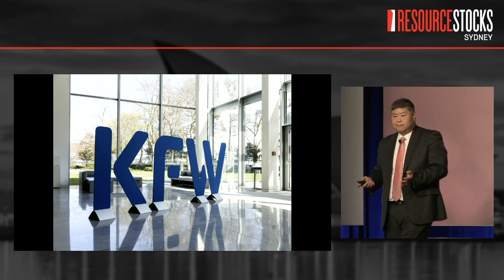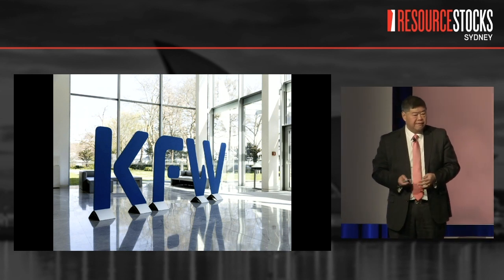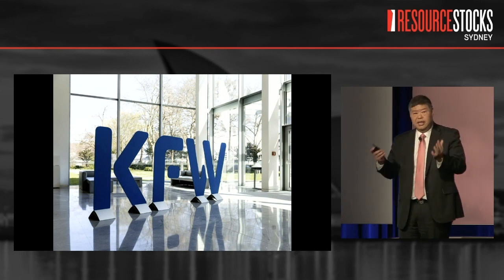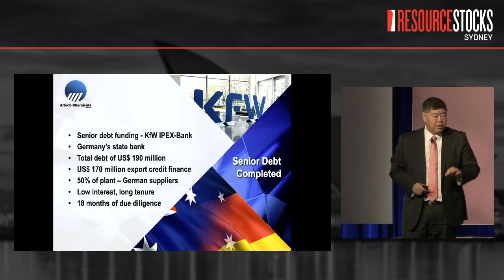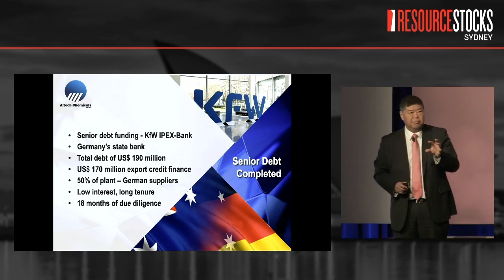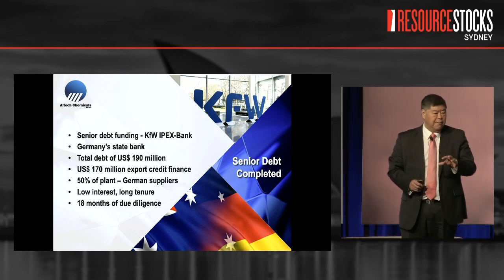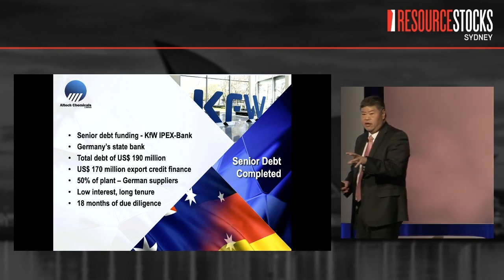All right, funding. Out of the 300 million capex, we have another 100 million of financing costs, which includes contingency, debt service coverage, working capital, and so on. So out of that, roughly 400 million US, 190 million of senior debt is now completed. This is funded by a German bank called KfW IPEX Bank, of which 170 million is export credit finance.